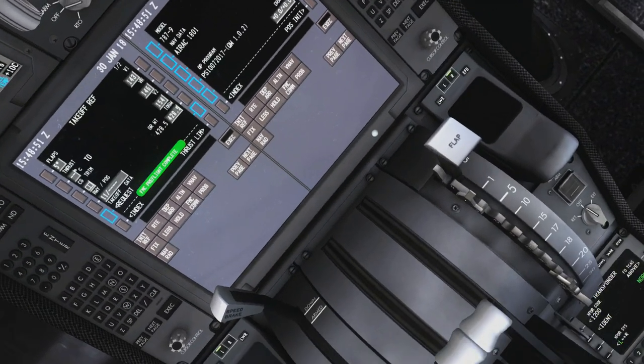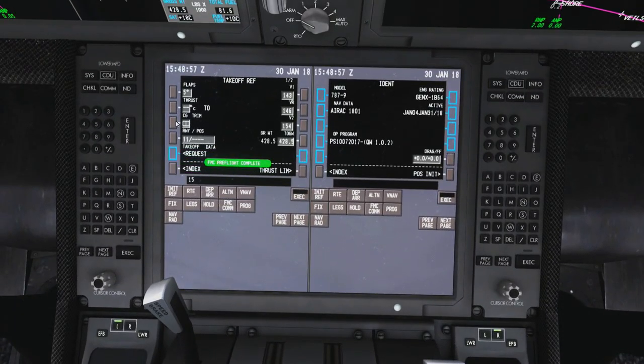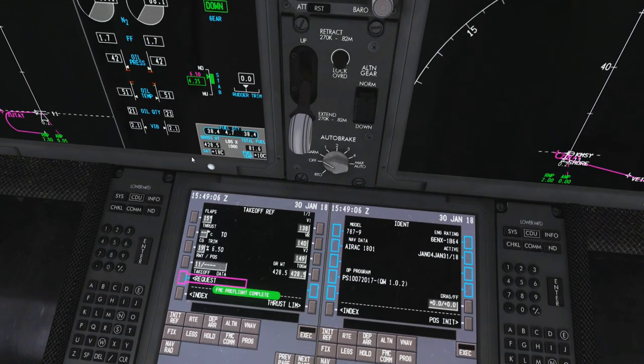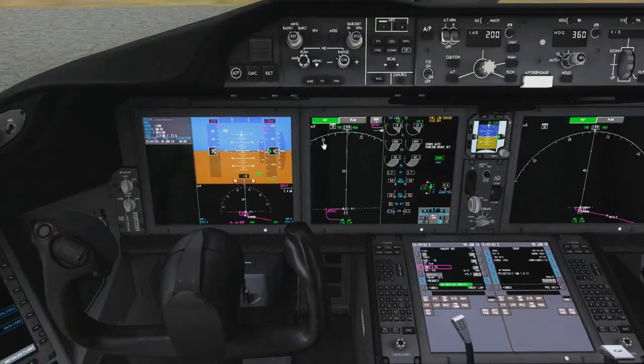Do a normal takeoff, not a derated takeoff. Let's go flaps 15. Say 15. 6.5 on the trim. As always, it takes forever in this plane. Although it says it's in the green, but obviously I want to get up to 6.5. So that's where it's technically supposed to be. There we go, 6.5. Check out our V speeds. V2 is 149.